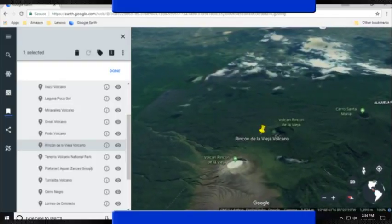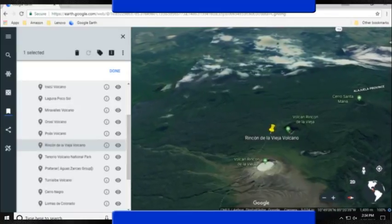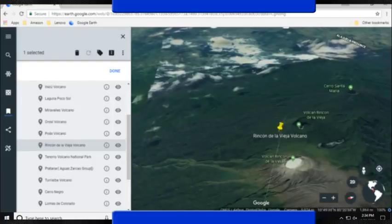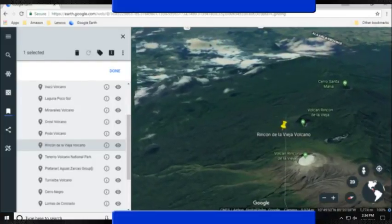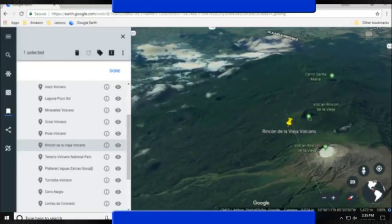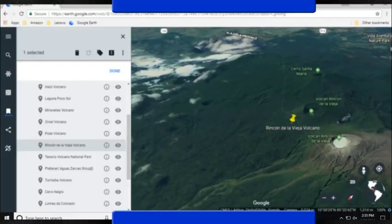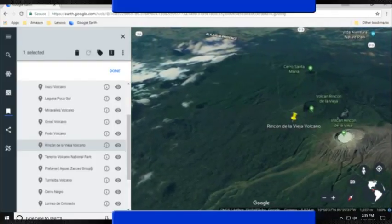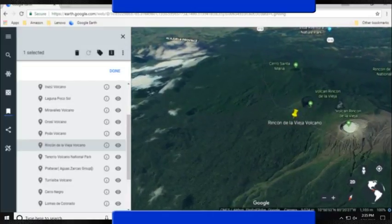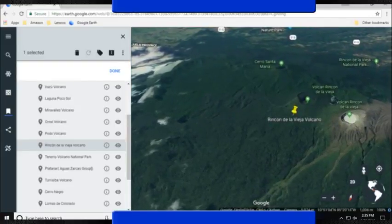Its name means the old woman's corner, in reference to a local legend about a girl whose lover was thrown into a crater by her father. She became a recluse living on the mountain and was credited with powers of healing. Rincon de la Vieja stands 6,286 feet above sea level, and its summit is the biggest point in the Rincon de la Vieja Volcano National Park. It erupted most recently in September of 2011.